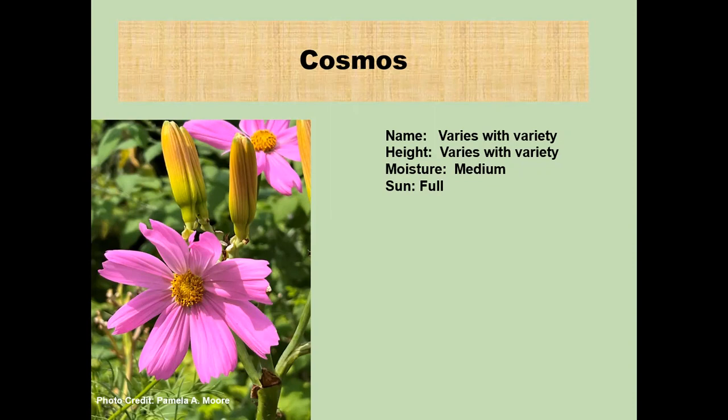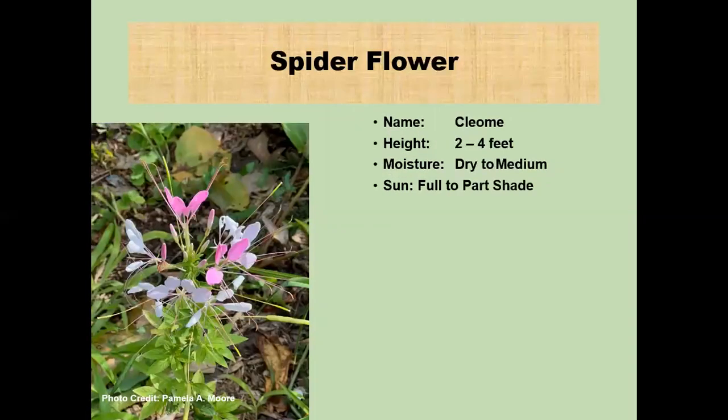Again, the bees and the other friends of the monarchs love the cosmos. And it's really something that I was very pleased to see that the monarchs were going to be attracted to as well. Spider flower. This is another old standby. Its height, 2 to 4 feet, is perfect in your garden. If you want to create a border in the back, this is a perfect border plant. In addition, it not only attracts the butterflies, it attracts hummingbirds. So for those of you who also love hummingbirds, this is something that will attract hummingbirds. It comes in a variety of colors. In fact, there are about 150 species.